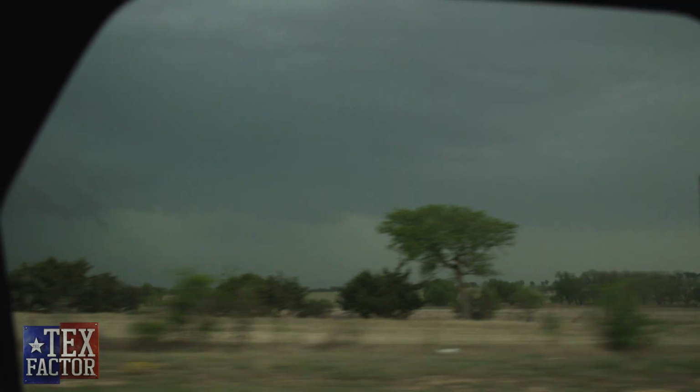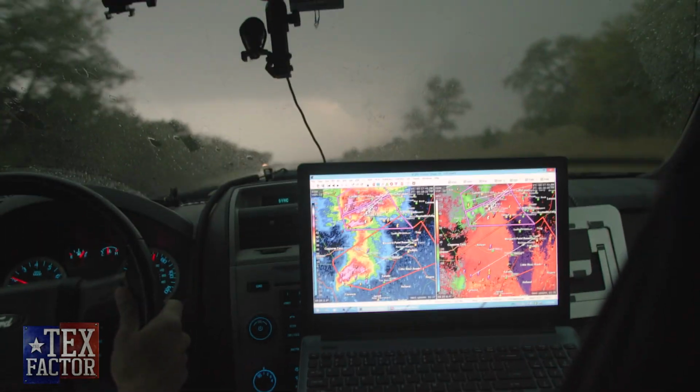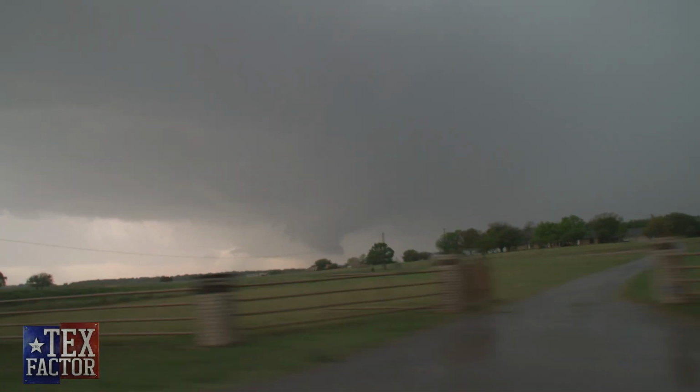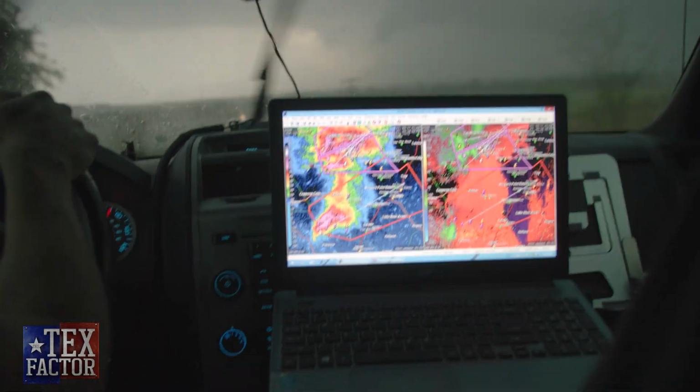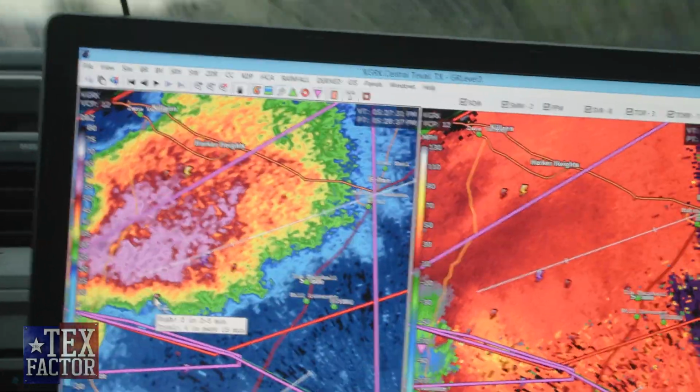Today's pretty much a good day for tornadoes. Right now we're punching through this storm here to get to a rain-free area so we can actually see the tornado. We're actually seeing something up here. Oh yeah, you could basically see it right here. That has a massive hook.